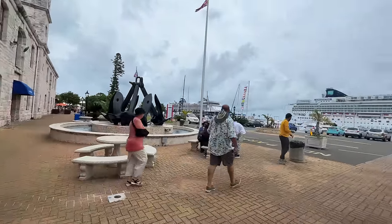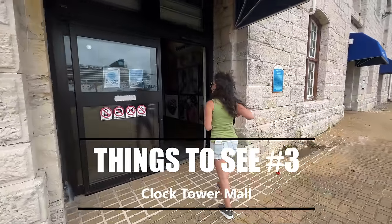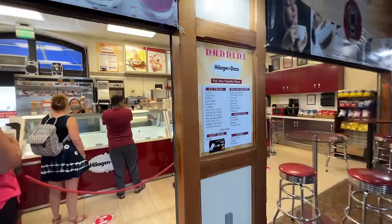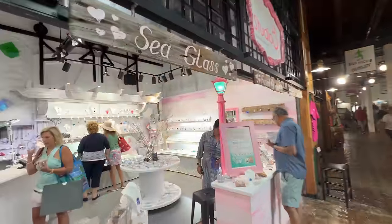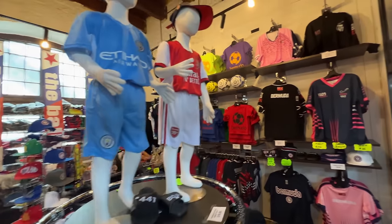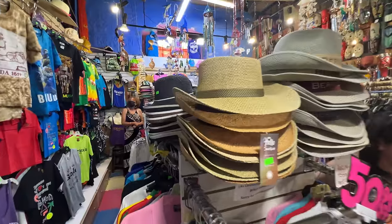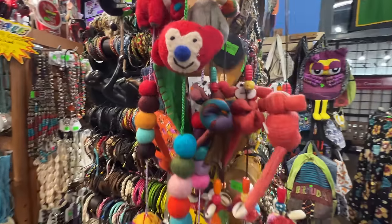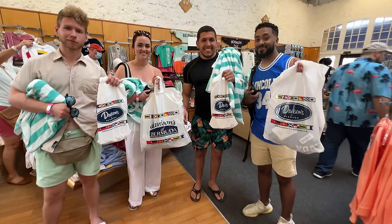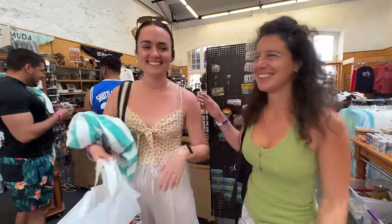All right, here we are at the Clock Tower Mall. So if you want your shopping, it's right in here. And look how close it is to the boats. As you can see, there was plenty of shopping in this mall and more stores than we anticipated. This is a great place to go. It's really close to the ship, so this is one of the things to see in Bermuda. Good shopping here. Look at all the bags.